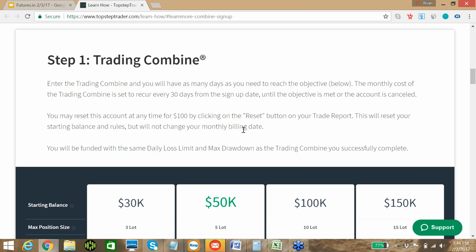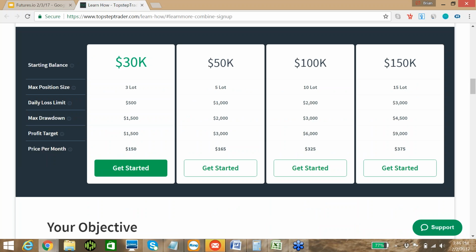And then last is the price per month. So this is the cost to be evaluated for funding. This is certainly very minimal, but this really goes into the data feed cost, the staff to evaluate you, our technology, rent, just normal overhead of a business to be able to offer this opportunity. But you'll notice $150, hell of a lot cheaper than the $5, $10, $15, $20,000 that you're risking in a brokerage account to be able to trade.